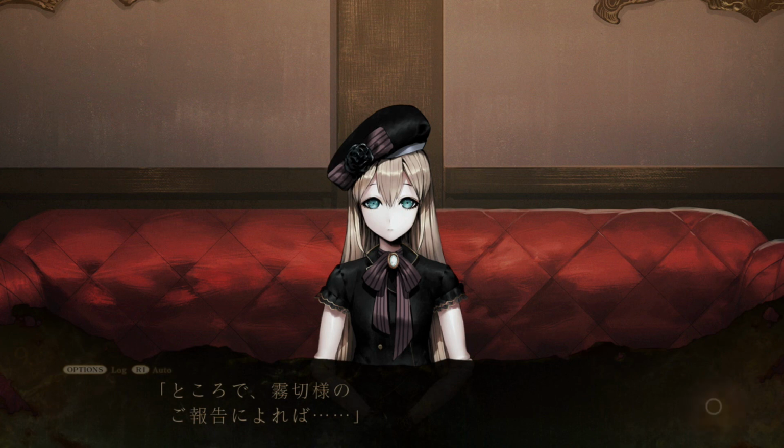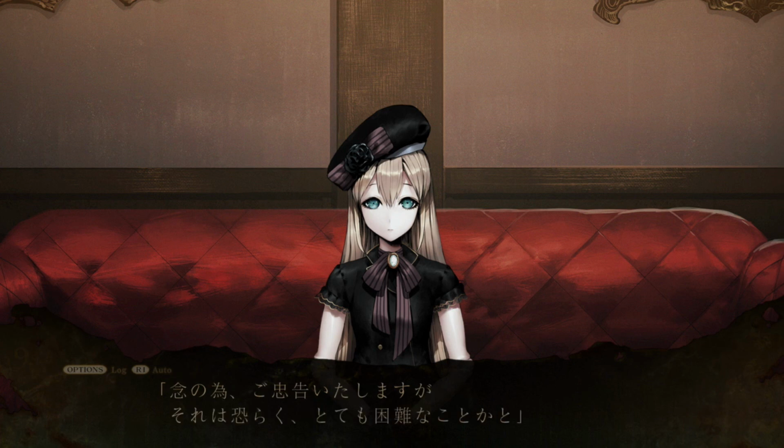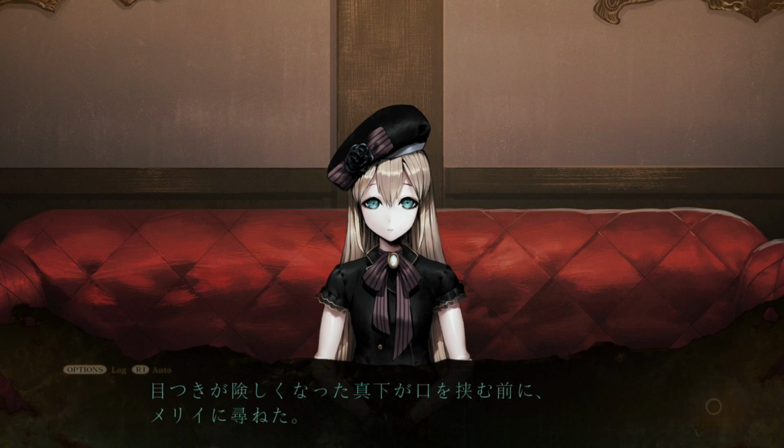By the way, Kirigiri-sama, according to your report, it seems as though there is someone within your number who would like to kill the apparition. Is that correct? Just in case, I feel as though I should give you this warning. If you were to do that, you would meet with something horrible. Or it would be incredibly difficult. Incredibly difficult, you say? Mashiro, with an on-guard look in his eye, opened his mouth and asked Mary.